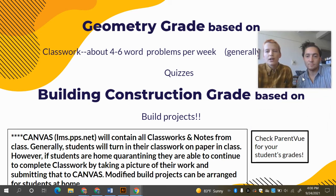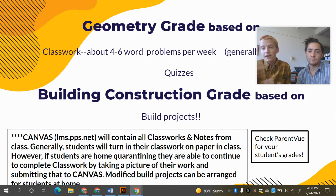And then in building construction, they will be graded based off of their build projects that they do either individually or most of the time in their groups.